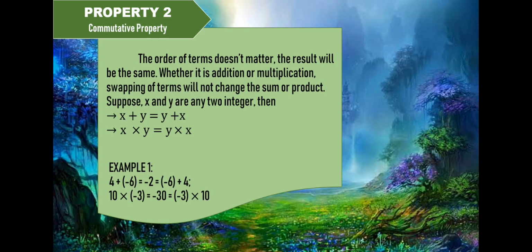The second property is the commutative property. The commutative property of addition and multiplication states that the order of terms doesn't matter. The result will be the same. Whether it is addition or multiplication, swapping of terms will not change the sum or product. Suppose x and y are any two integers, then x plus y is equal to y plus x, and x times y is equal to y times x.